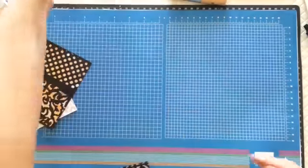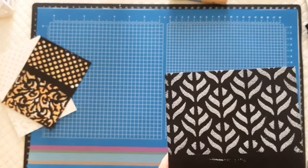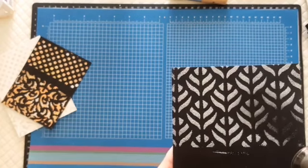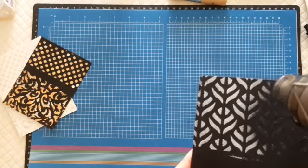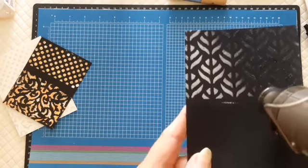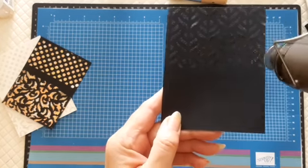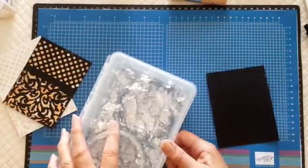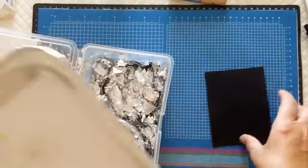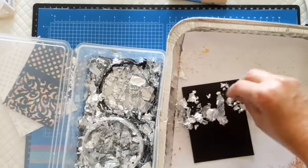Cover it up. You watch how quickly this heats up. You see that melting? Alright, and I might do silver. I should have had this ready. Just chuck some big clunks of silver on there.